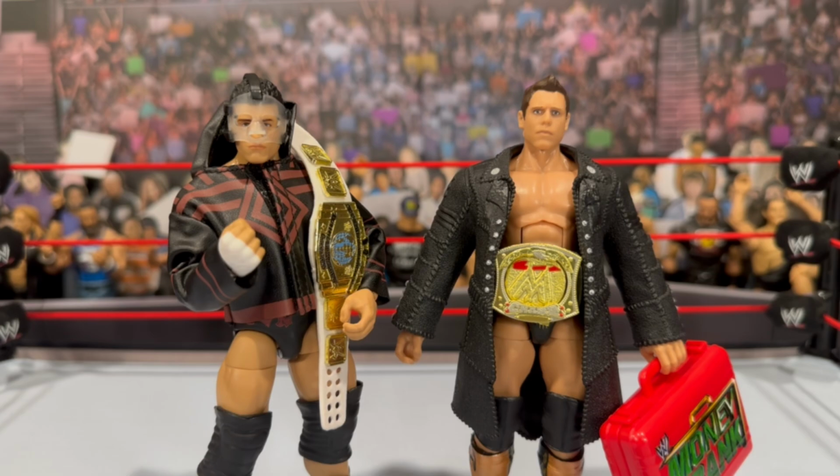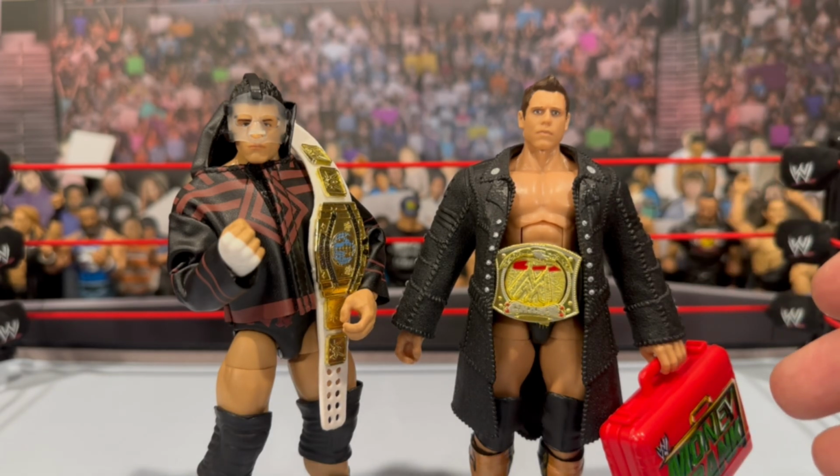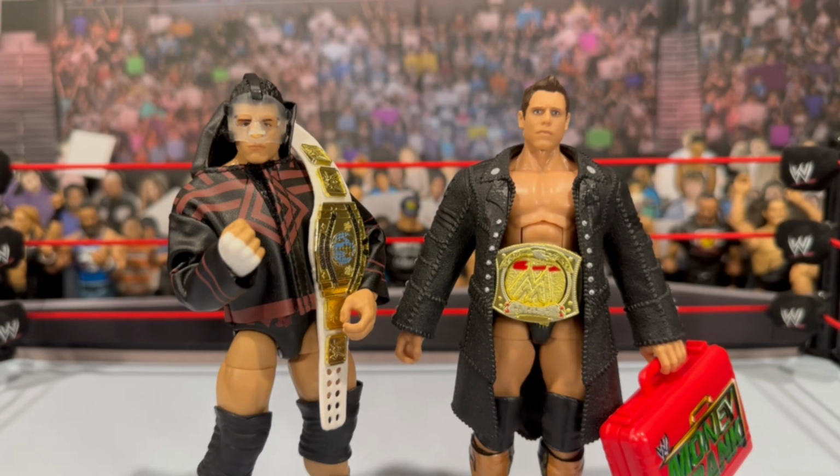I still don't like the entrance coat. It looks like he's a penguin. I've just never been a fan of them, and to see it again back here in modern day, I don't have any good feels towards it. But I think this is a significant upgrade over the original figure. I might remove the jacket. It looks cool, but when you want to pose around and get him in some different posing display options, it just doesn't look as cool. I think that's kind of the best you're going to be able to get if you have an extra Money in the Bank briefcase to throw with him.